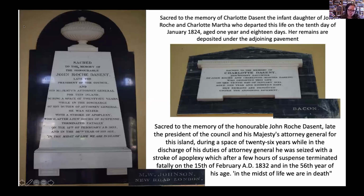Next, we move to John Rosh Dasent, who was president of the council, so another significant person in the island's colonial past. Together with Paul and Dalziel, he was well connected and a slave owner. North Union and South Union plantations were in his ownership in 1837 when slavery was abolished in the Caribbean. And he, like all other slave owners, was compensated for the loss of his slaves, which were, before emancipation, his personal property.